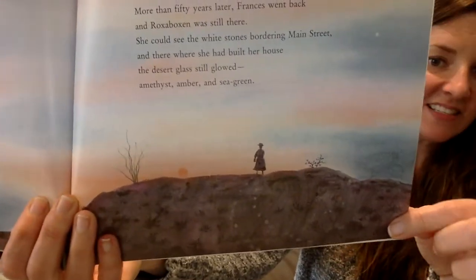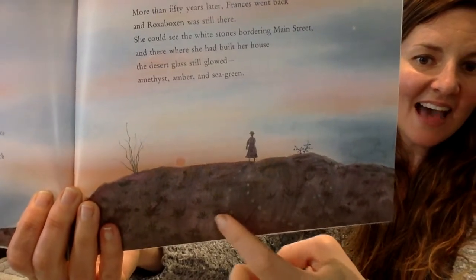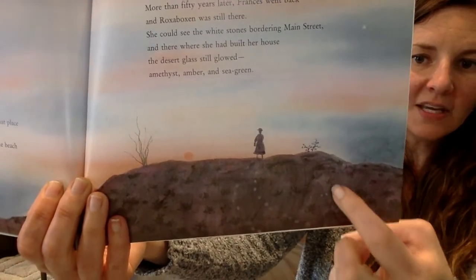Can you see it? Do you see the outlines? What's over here?